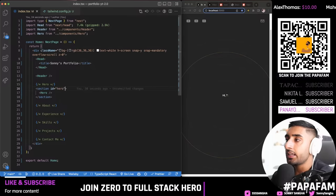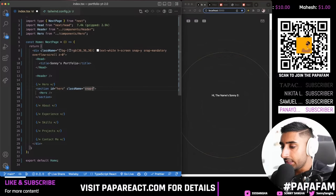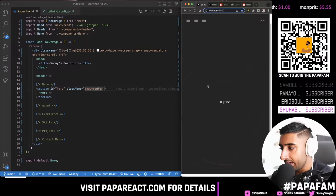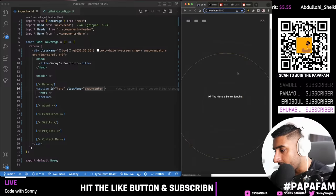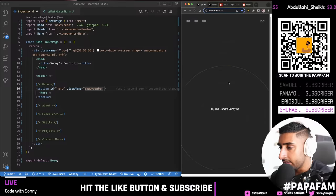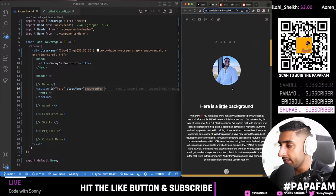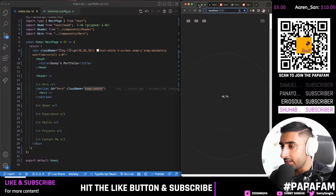Okay, so here, next step is we need to go ahead and center this one. So class name here, we're going to say snap center, right? Now notice how it snaps to the center now. So you see when I try and scroll, it's snapping to the center. So if I refresh, it's going to snap to the center. Okay, so that looks pretty good. So notice how no matter where I am, it's got this elastic effect. Even there, it's not at the top, it snaps down to the center.